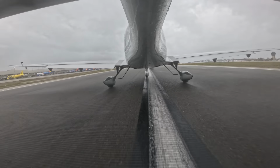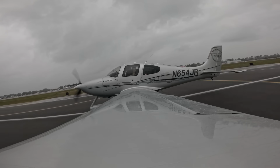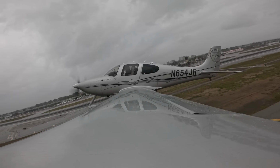I think you missed the takeoff for 70. Yeah, 75. 80, rotating. Positive rate of climb. I'll leave the flaps in a little bit.